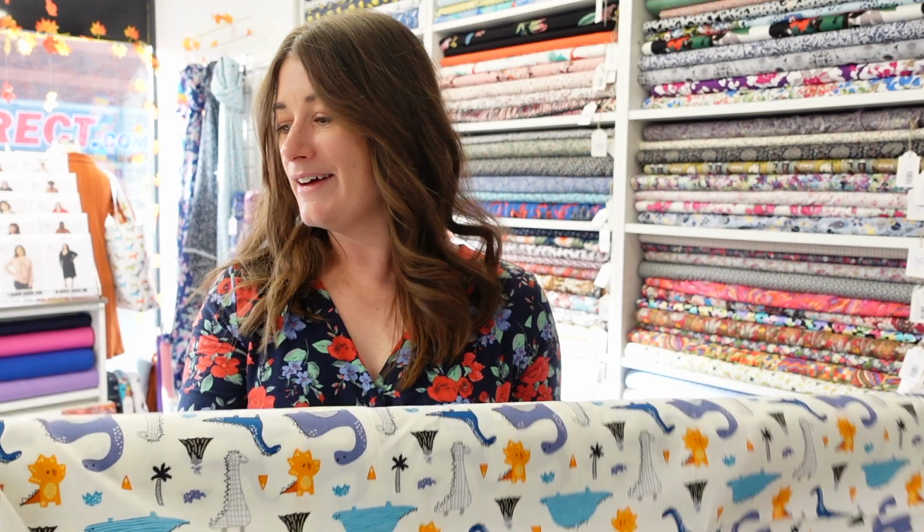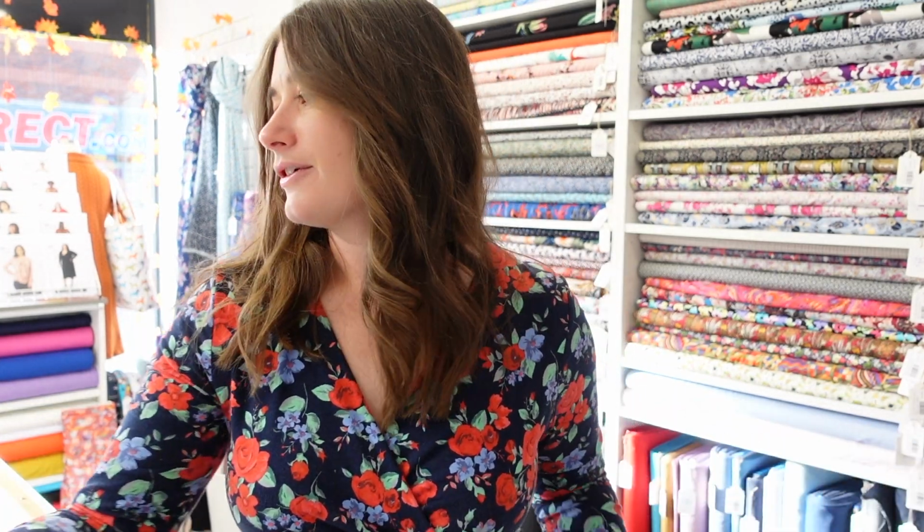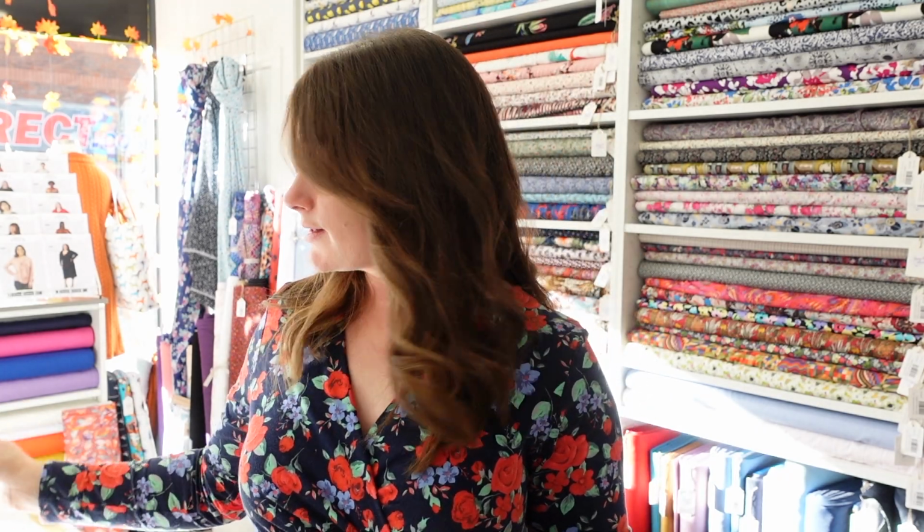There you have it. Okay, I think that's everything. What else have I got to tell you? My dress is the Sew Over It Georgie dress. One of my absolute all-time favourite dresses. This one is so comfortable, and that has now come into stock as a paper pattern. Sew Over It have released it as a paper pattern.